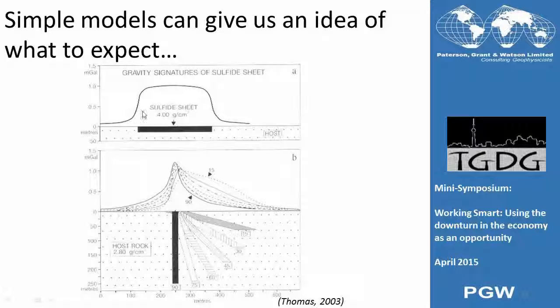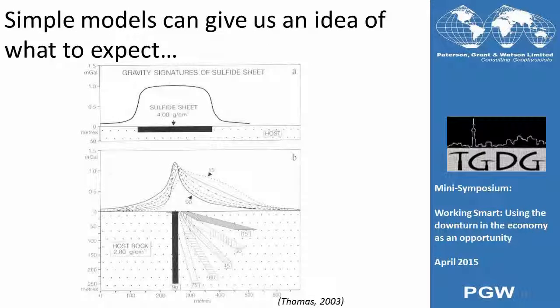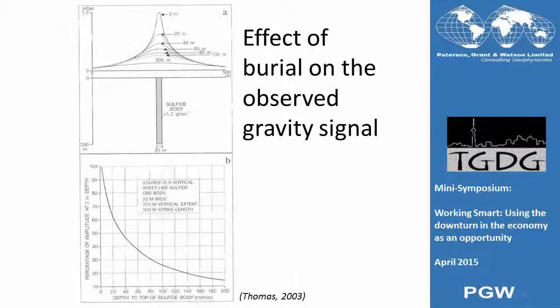If it's horizontal, you get a very broad anomaly. If it's vertical, it's a peak. And if it's dipping, you get a different anomaly. But overburden can really complicate things, because all these models were at surface. If you put this under a sedimentary cover, the amplitude of your anomaly is going to be much, much smaller.